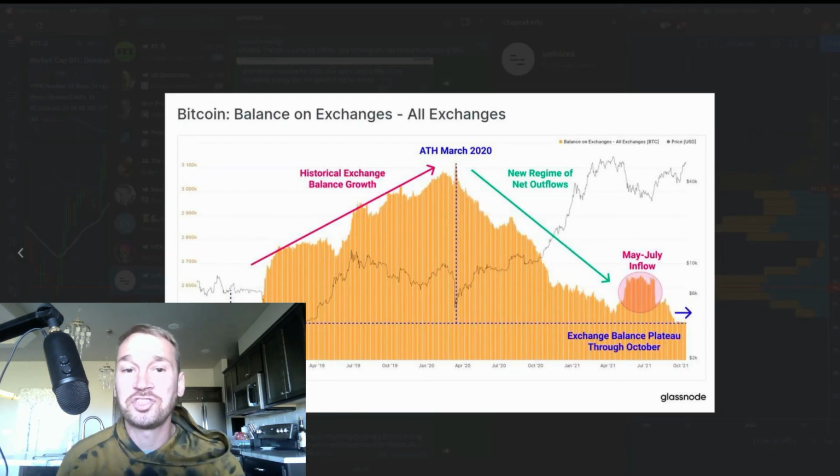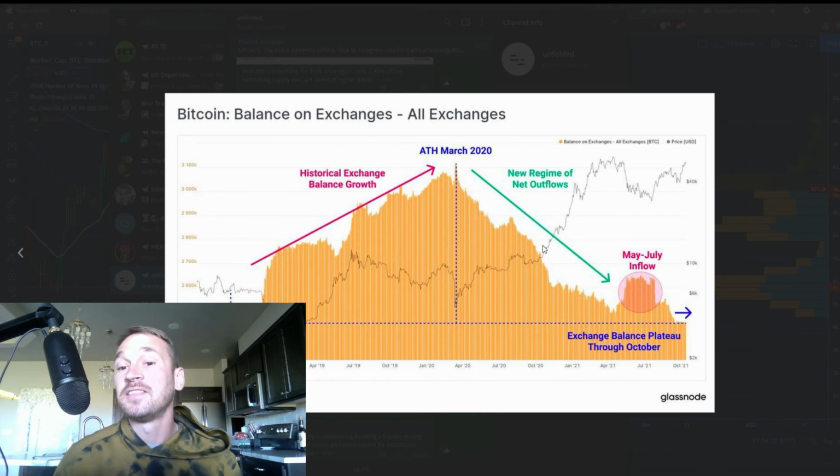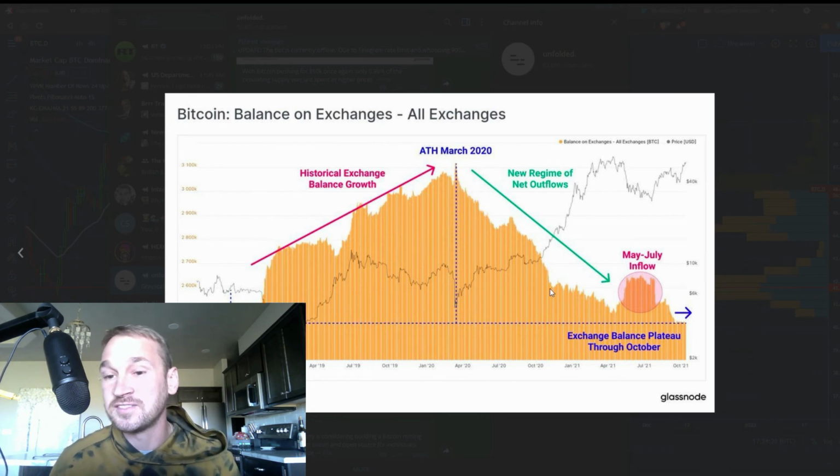Let's take a look at this chart. Balance on exchanges, and that's all exchanges. We're looking at how much Bitcoin is kept on exchanges, and as you can see, it is inversely correlated with the price. As the Bitcoin goes down on exchanges, the higher the price goes, because people aren't selling, they're keeping it in their private wallets. And as you can see right here, when Bitcoin dumped, people sent it all to exchanges. And now look, we're getting to very plateau lows.